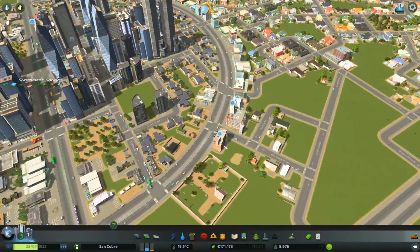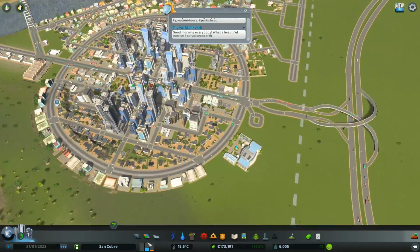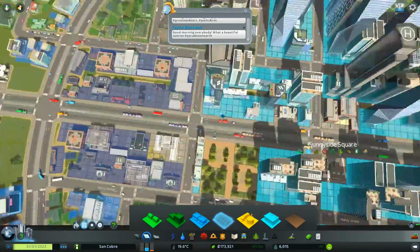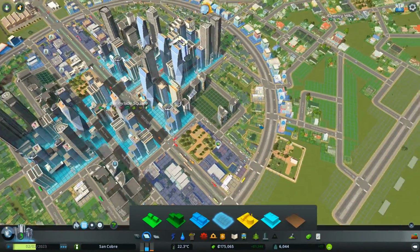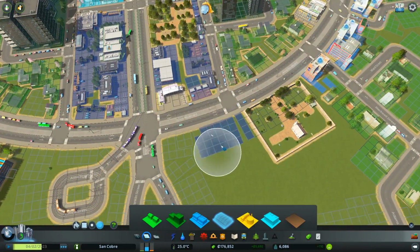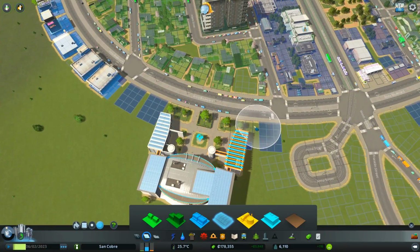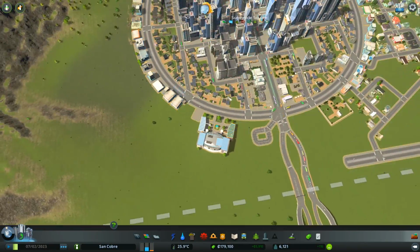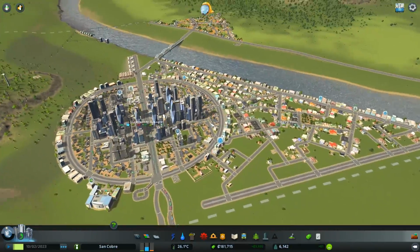Also, we do still have a big demand for commercial, despite the fact that a lot of our commercial stores here don't have enough educated workers, which is really not something that I want. I'm hoping that it just dispels itself. But in the short term, we can put a bit more high-density commercial around the new university we built, give the students somewhere to buy stuff from. And yeah, I think the city is actually doing pretty well.